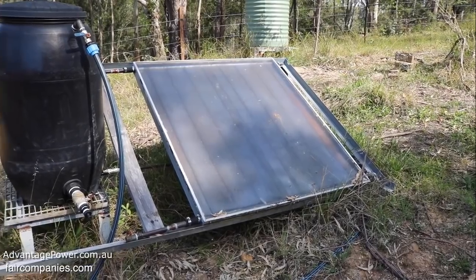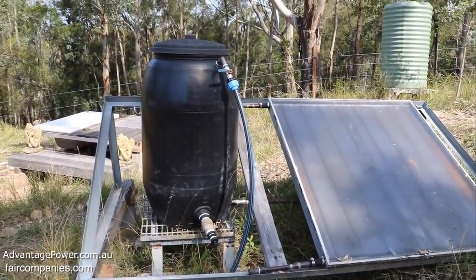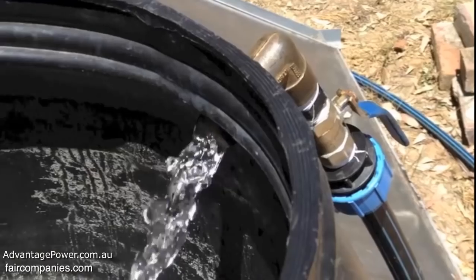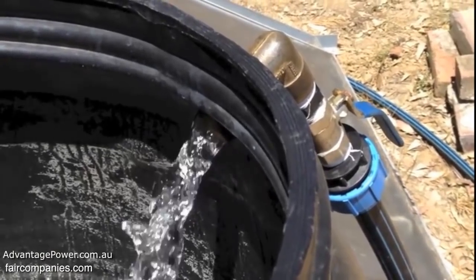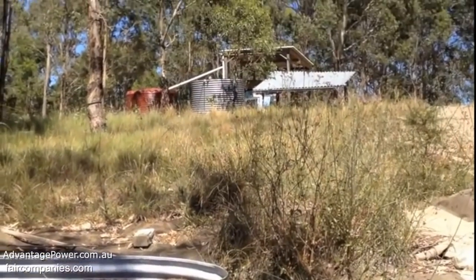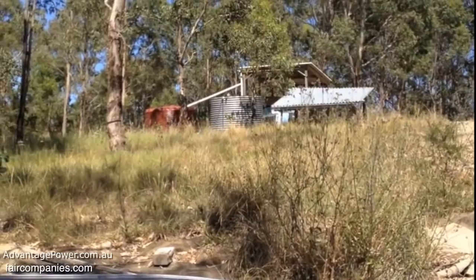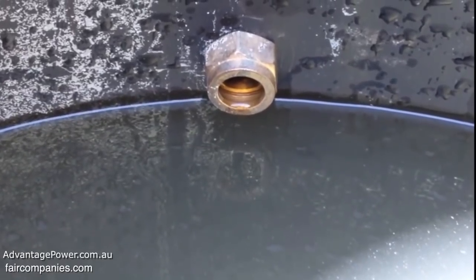This solar panel heats the water in the black barrel, and it does it by creating a thermosiphon. Here's how it works. I fill up my barrel with cold water. The water starts at about 20 to 22 degrees. It's gravity fed from the silver tank further up the hill. I have to fill it higher than the water pipe from the solar panel.